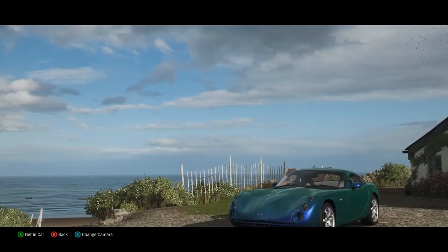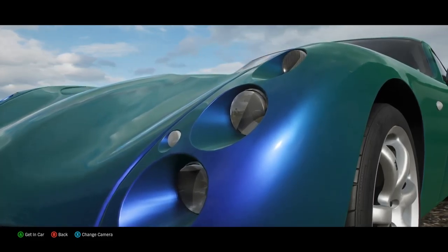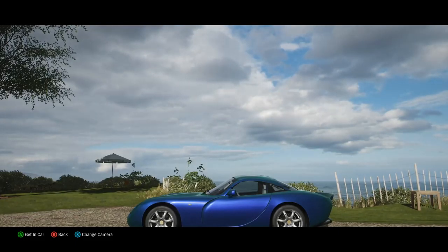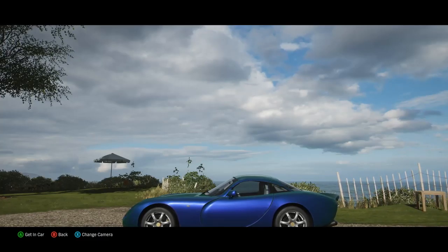Hey guys, Stormy here, and it is time again to take another car around the Broadway Village circuit for another attempt at our hot lap challenge. Today, we've got the TVR Tuscan S.